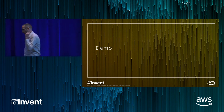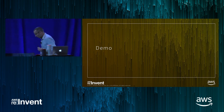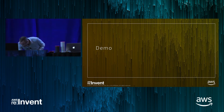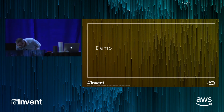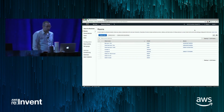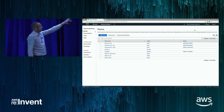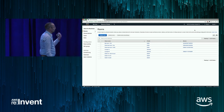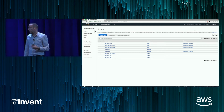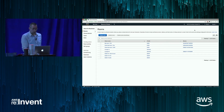Let's have a look at the demo and at the console, how you can do these steps. So this is the Alexa for Business console. As you see, I already defined a whole bunch of rooms in my account. I also configured already the devices that you see over here.